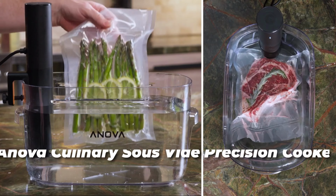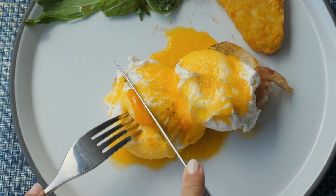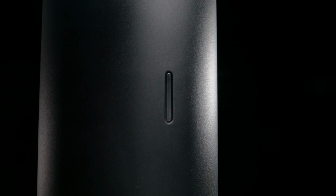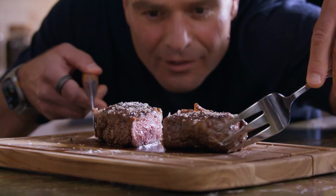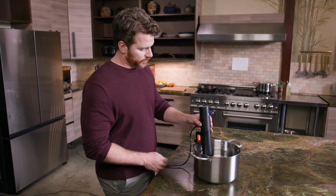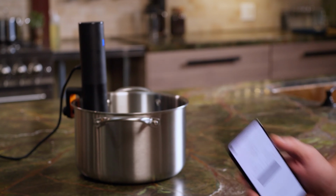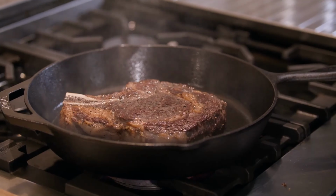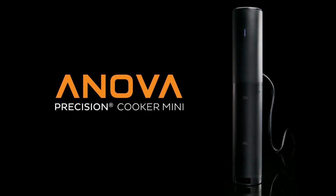Number 16, Anova Culinary Sous Vide Precision Cooker. For the serious home cook, the Anova Culinary Sous Vide Precision Cooker brings professional cooking into your kitchen. Sous vide cooking involves placing food in a vacuum-sealed bag and cooking it in a temperature-controlled water bath. The Anova cooker is highly rated for its precision, ease of use, and Bluetooth functionality, allowing you to control the cooking process from your phone.